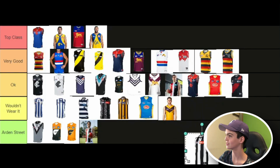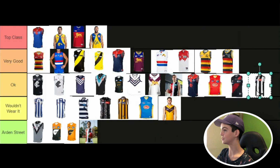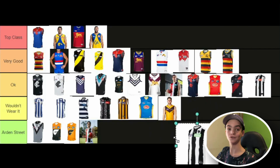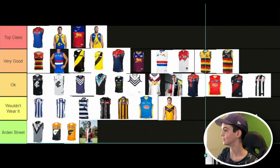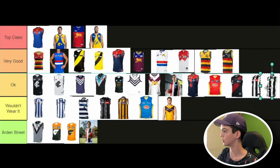Next up is the Collingwood Home. It's iconic, to say the least. They've never changed it. Oh yeah, I'll put it in okay. And same with the Clash. It's literally just an inverse. There's no difference really, except it's mainly white. I'll move this a bit closer so we can fit them in. We've got a lot of very goods and okays.